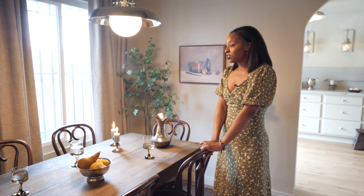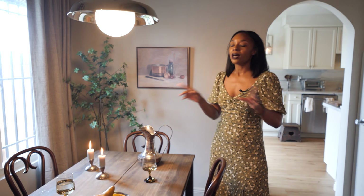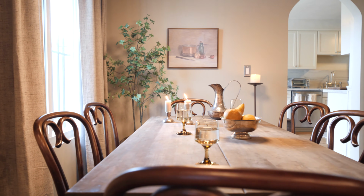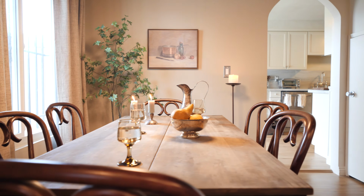I love to shop at the Restore, Habitat for Humanity. You'll see, because I have other pieces inside of my kitchen that came from there too. It's one of my favorite things, but don't sleep on the Restore. Habitat for Humanity is always great.